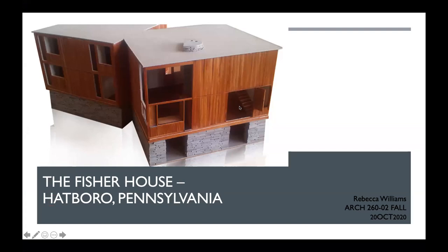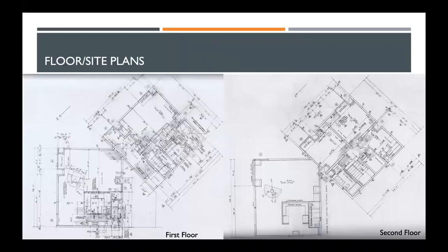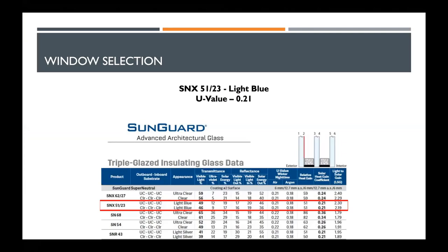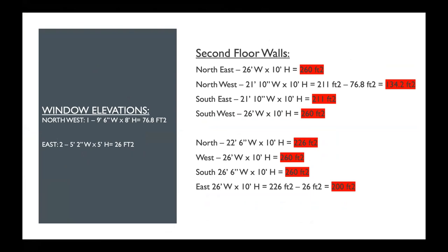Okay, so my project is the Fisher House in Hatboro, Pennsylvania, and I am Rebecca Williams. This is my table of contents. I'm going to be going through this, so I won't bore you with that. This is my floor plan, site plan. It has a bunch of dimensions, and this is how I got all my information. This is just a picture of the inside of the house to represent two people, and I just put that there were 9 rooms. This is the window selection I made. Light blue, U value 0.21, triple glazing. This is my window and first floor elevations. And then this is my window and second floor elevations.